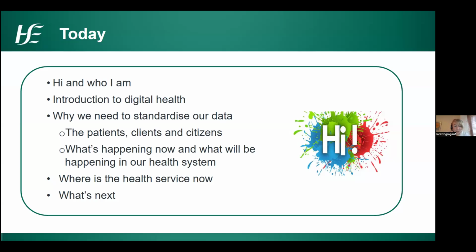So tonight, I just have 44 slides. Apologies about that, Brid, but I really just want to give everyone a flavour of the importance of this area and why we all really need to collectively look at standardising our data. And like I said, it's a team sport, and it'll be a joint effort by everyone in the HSE. And pharmacists have a huge role to play in this arena.